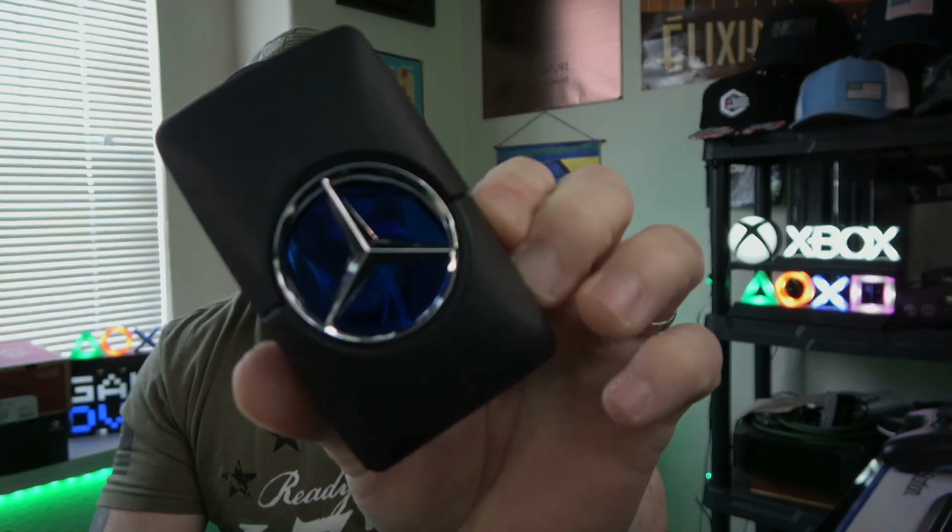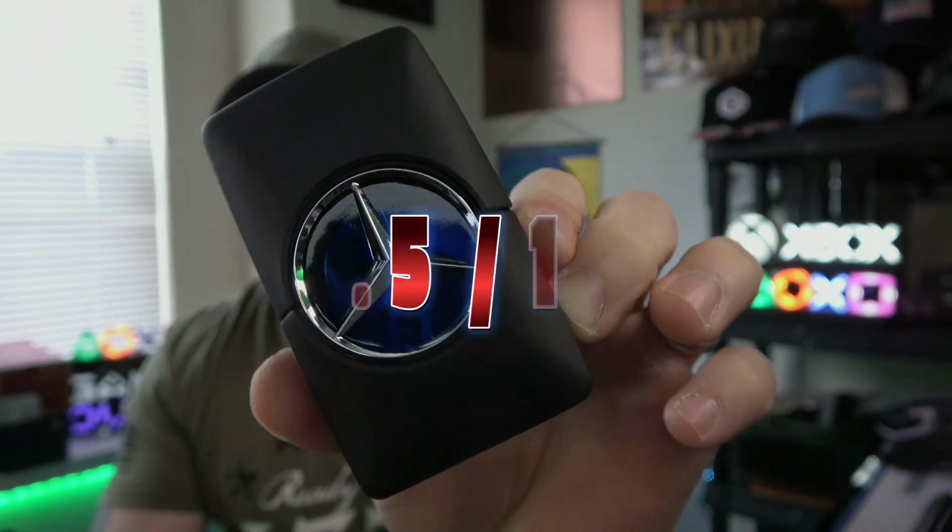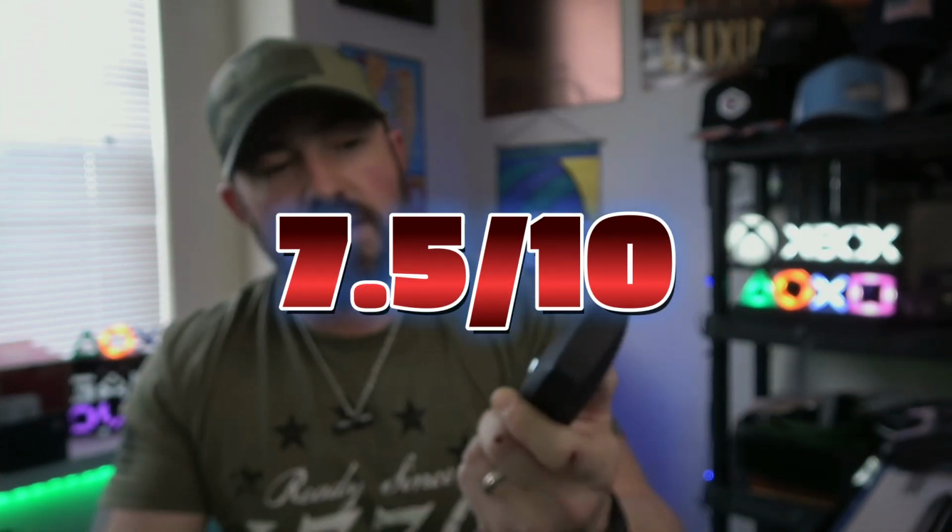I think Mercedes-Benz Man, the original, is easily a 7.5 out of 10. Again, I don't need a bigger bottle than this. I do have a bunch of other fragrances that smell like this. Complete redundancy. If you have Mont Blanc Legend, if you have Percival, if you have Fierce, you have fragrances that smell like Fierce. Very redundant. Though this is the spiciest take of the ones I have.